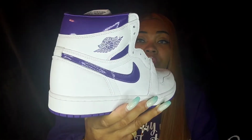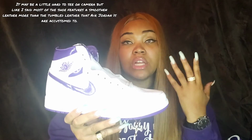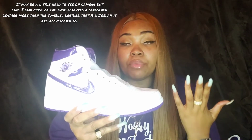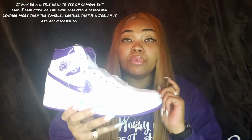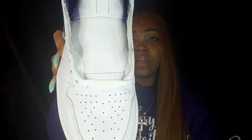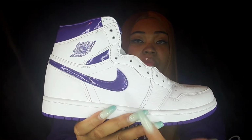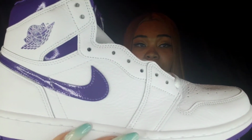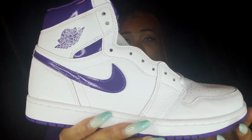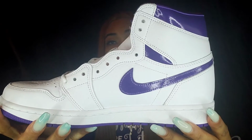As you guys know, the quality of the leather on all Air Jordan 1s are pretty top tier, and it also features some tumbled leather as well. Tumbled leather is pretty much a given staple on the Air Jordan 1 silhouette, and the tumbled leather can be found right here on the toe box, as well as back here where the swoosh is. You can see a little bit of that tumbled leather peeking out a bit on the outer side of the shoe and as well as on the inner side of the shoe.